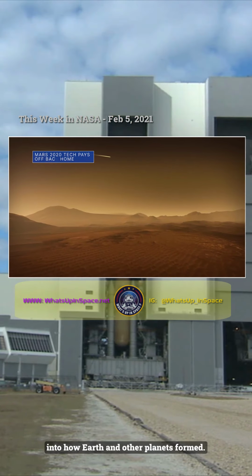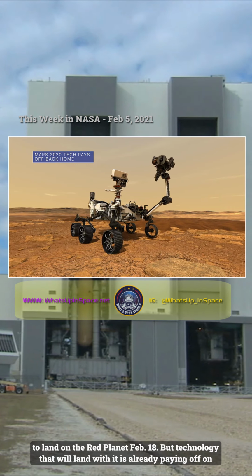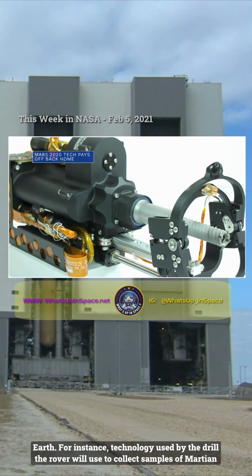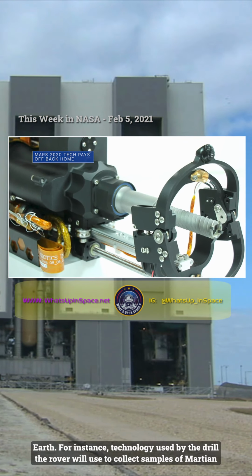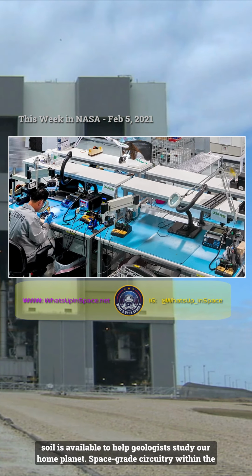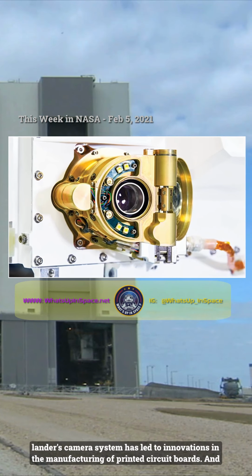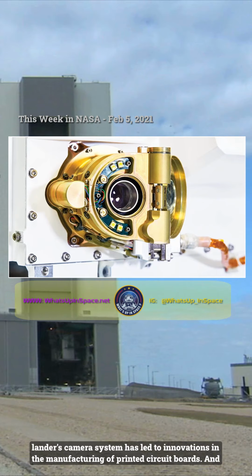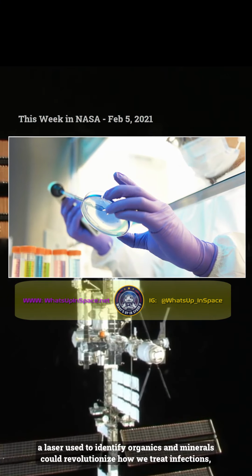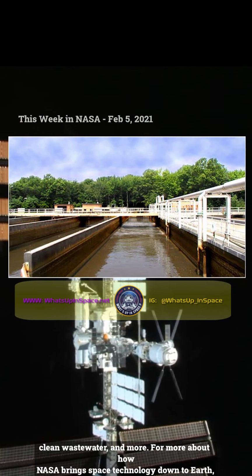Our Mars 2020 Perseverance rover is scheduled to land on the red planet February 18th. But technology that will land with it is already paying off on Earth. For instance, technology used by the drill the rover will use to collect samples of Martian soil is available to help geologists study our home planet. Space-grade circuitry within the lander's camera system has led to innovations in the manufacturing of printed circuit boards. And a laser used to identify organics and minerals could revolutionize how we treat infections, clean wastewater, and more.